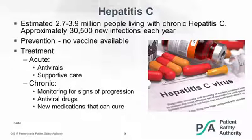Hepatitis C is also spread by blood and body fluids. And 75 to 85% of the people who get infected with hepatitis C will develop a chronic infection. Of those people, 20% will develop cirrhosis, and 1 to 5% will die from that cirrhosis or from liver cancer.